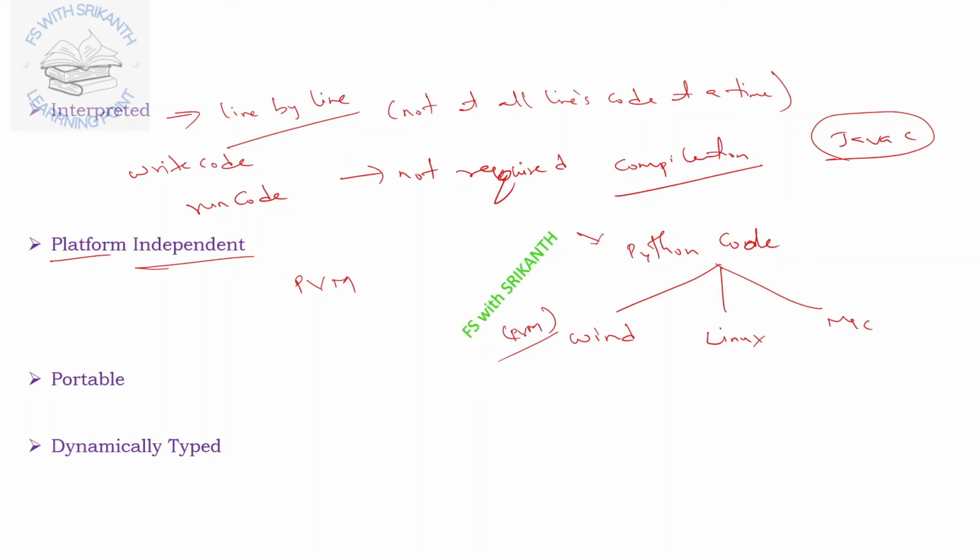So that is platform independent. But keep in mind one thing: Python code is platform independent, and PVM is platform dependent. So our Python code is platform independent, and with the help of PVM only it will run. It means you can install your Python virtual machine on your operating system. Without installing this PVM on your operating system, your Python code never runs on a particular operating system, right?